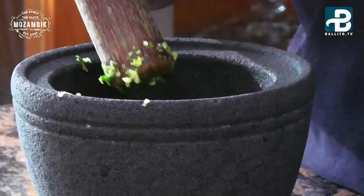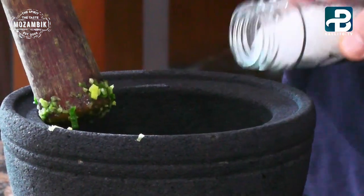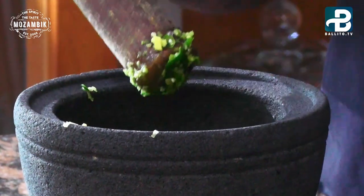I won't lie, that's the trick I've been using at home, putting it into a blender. But it's not the same. So guys, if you want to take shortcuts and put it into a blender, you're missing out on that fine taste that you get from actually using your hands and grinding it down.